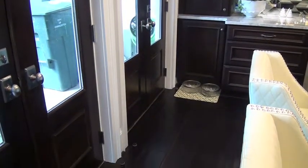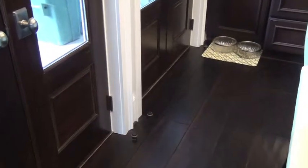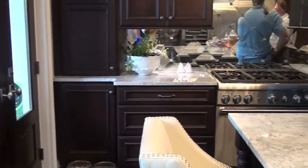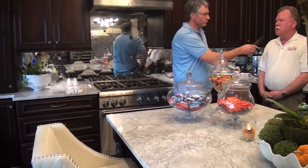You've got a lot of natural light in here, so you can use a dark finish in this kitchen. In a lot of kitchens, you don't want to use too dark of a finish because it makes the kitchen feel small. But here we've got a lot of natural light. We've got a nice big kitchen, so using a dark finish like that is not an issue that you might have in a smaller kitchen.